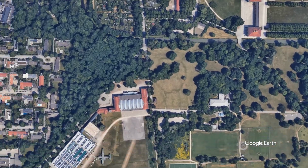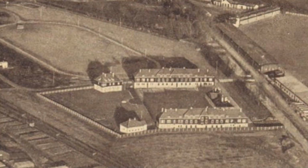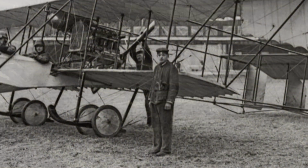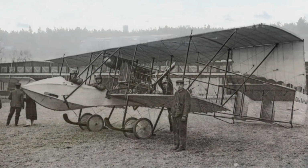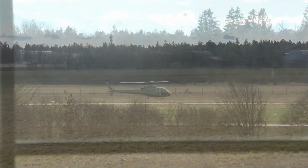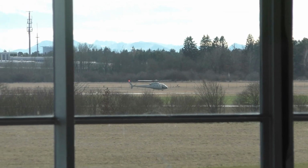Those who are not interested in art, history and culture will find the Flugwerft Schleissheim of the Deutsches Museum just a few steps away. This is where the Royal Bavarian Air Force was once based from 1912 to 1919. The airfield adjacent to the museum is still used today by sports pilots and the police. This makes it Germany's oldest active airport.